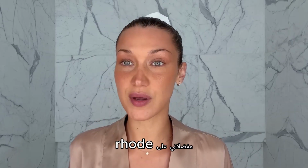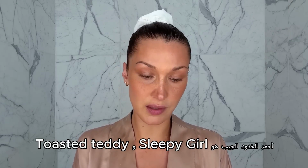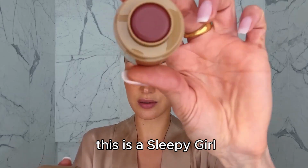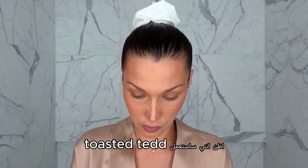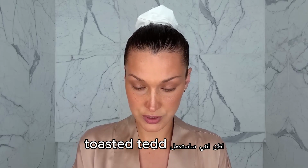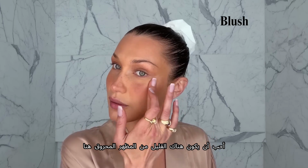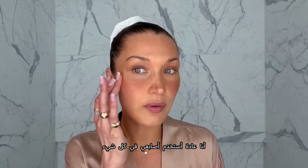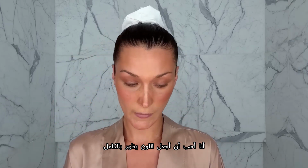Okay, so my two favorites of my Rhode pocket blushes are the Sleepy Girl and the Toasted Teddy. This is Sleepy Girl. This is Toasted Teddy. I think I'm gonna go for Toasted Teddy. I like to have a little bit of a burnt look in here. I usually use my fingers for everything. I put this everywhere. I kind of like to bring the color all the way in.